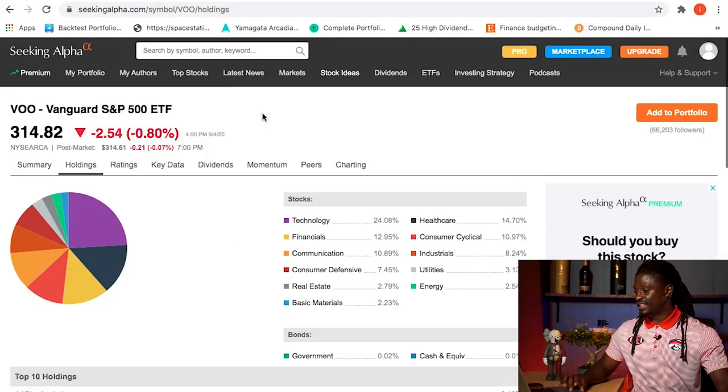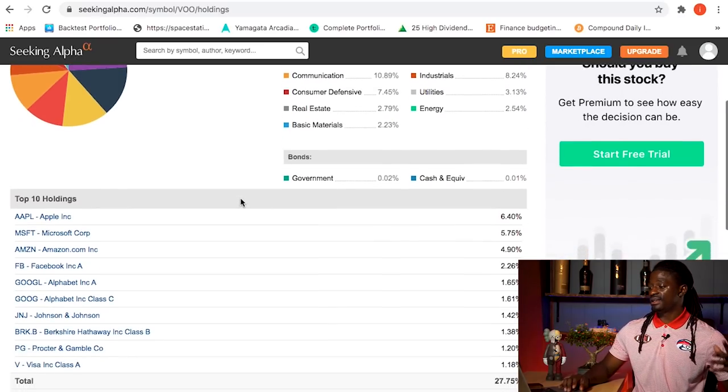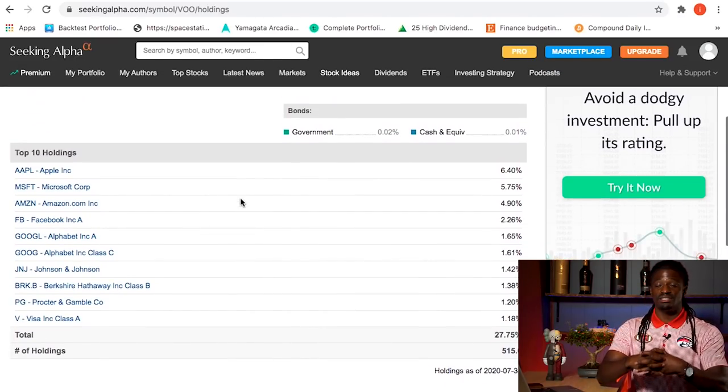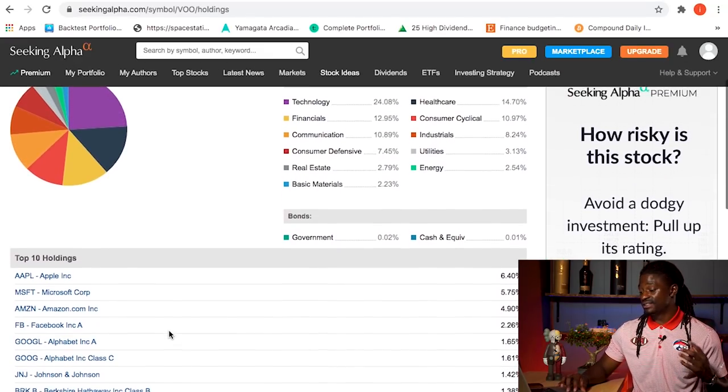All right, here we are on Seeking Alpha, ticker symbol VOO. It is an ETF that tracks the S&P 500. If we take a look at this ETF, they are split up between 24% in technology, 14% in healthcare, 12% in financials, and 10% in consumers. If we look at their top 10 holdings, they have Apple, Microsoft, Amazon, Facebook, Google A, Google C, Johnson & Johnson, Berkshire Hathaway, P&G, Visa. So they have some pretty big bangers inside of their top 10 holdings.